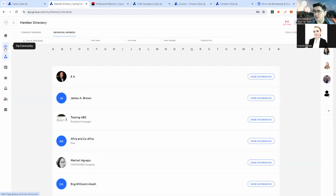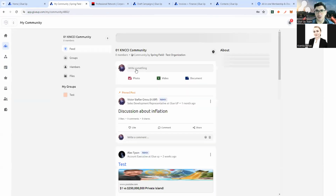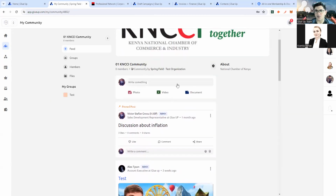And we also have the community engagement piece. It looks a bit like a combination between Facebook and LinkedIn, really. So with regards to the community, you can create one community, and within that community, an unlimited number of community groups, right? With regards to the community, members and admins can post certain things, so they can upload photos, documents.